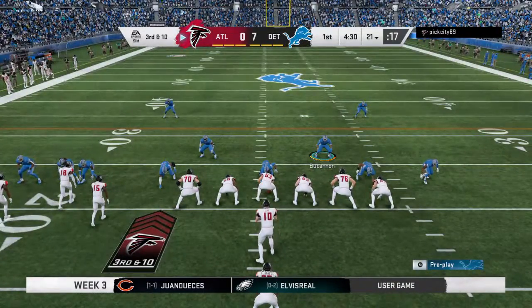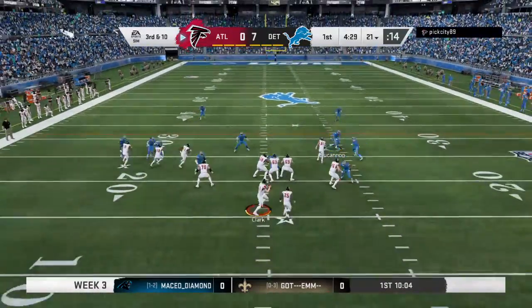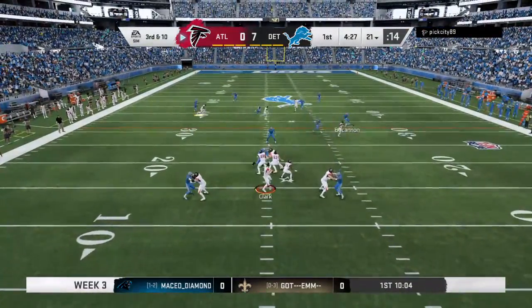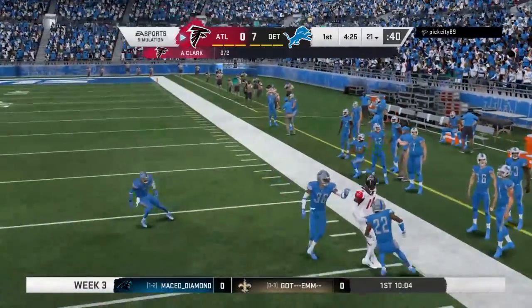Check. Check. Hot, bang, bang. To throw on 3rd down, Clark. And that will be incomplete.